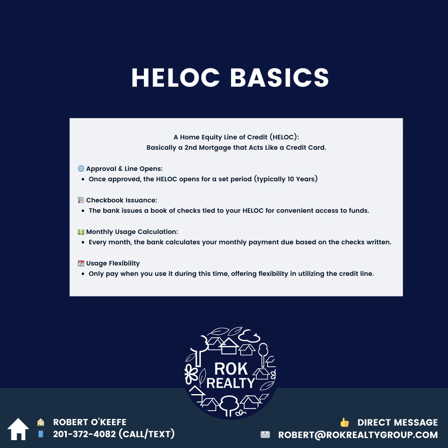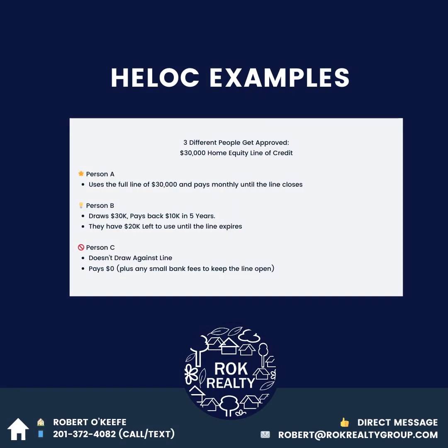Every month, the bank calculates your monthly payment due from the checks you write. This calculation is based on the interest rate you are approved for and the time period you have left on your line. We will get into some examples in a moment. In summary, the HELOC could be a very useful asset to have available. Let's take a look at three examples.